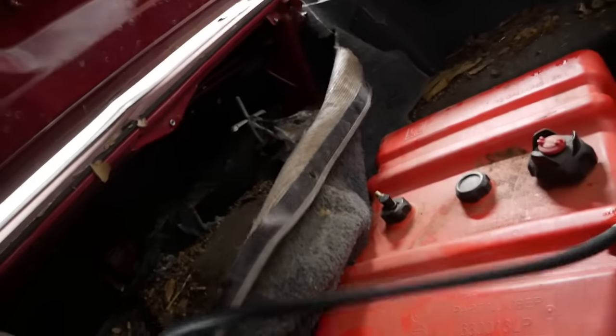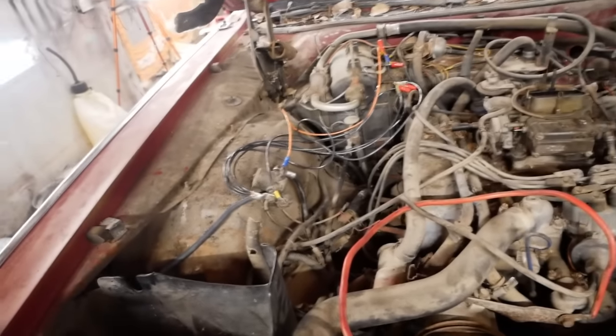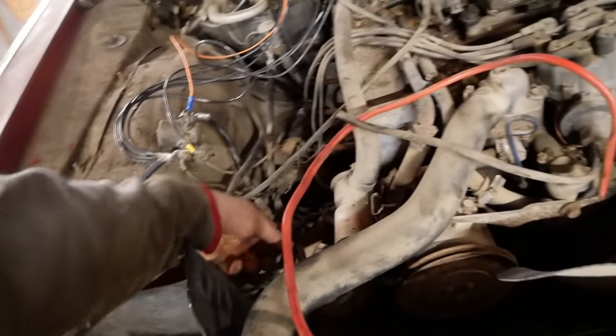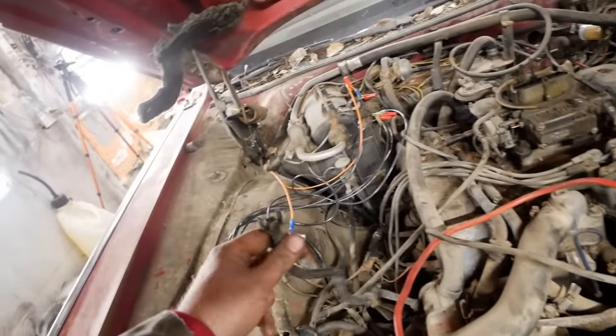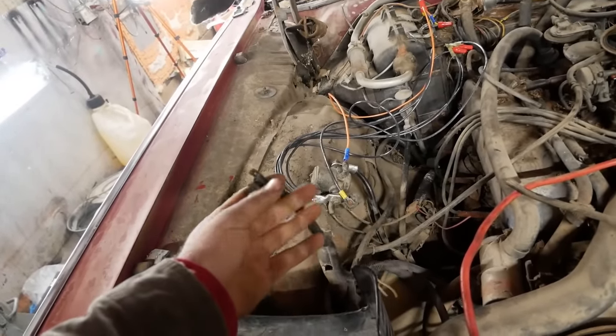And there we are, like it was made for it. Next up we'll deal with the charging system. I found this wire on the alternator, just kind of hanging out, doing its own thing here. So maybe I need to look up a schematic.